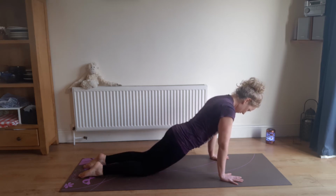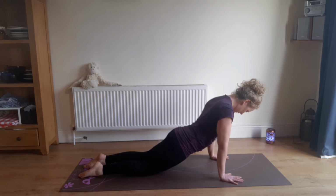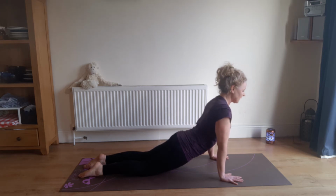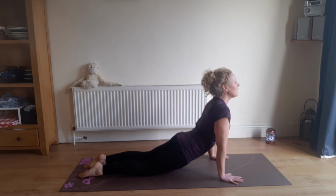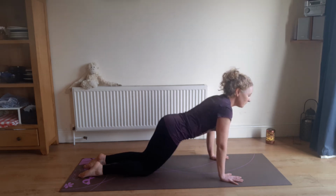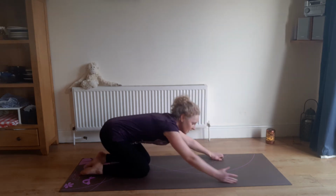Drop the hips down, engage the shoulder muscles, so you're pulling your shoulder blades down your back, pressing into the arms, looking upwards, and with this one, pull your tailbone down towards your heels and pull the lower belly up towards your belly button. This is really strong when you do it right. And coming back up. You might be feeling that strain on your fingers.